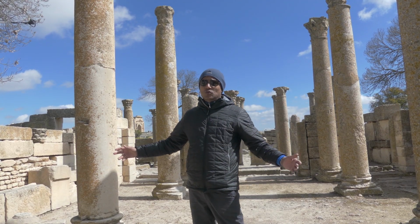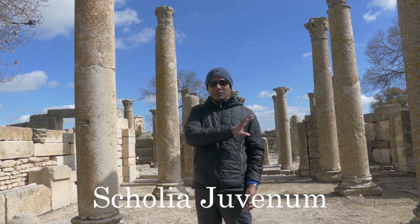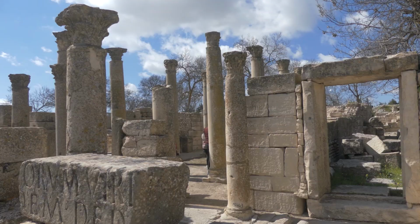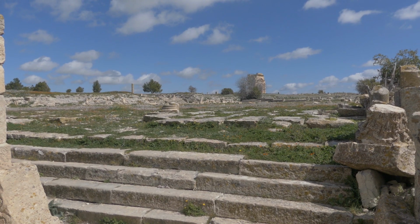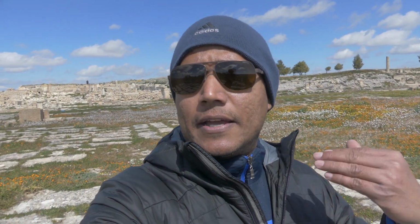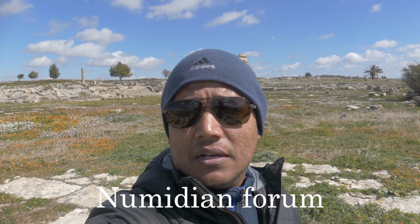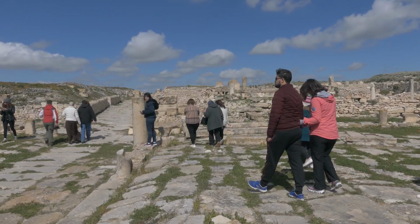The structure that we're in was a school. It's called Scholia Juvenum. I'm not sure I'm pronouncing it correctly. Of course, I'll put the name here to make sure. But look at this. So we've come across this kind of flat area, and there are steps leading up to it and whatnot, and I think this was a Numidian forum, you know, a gathering place or a square or something.